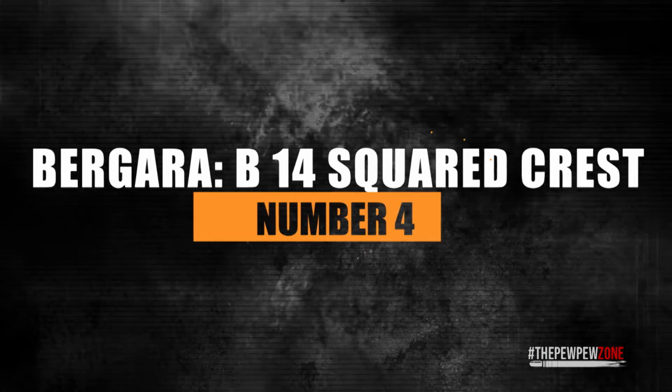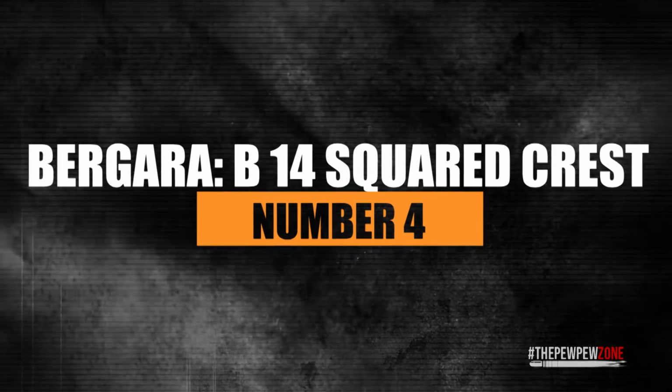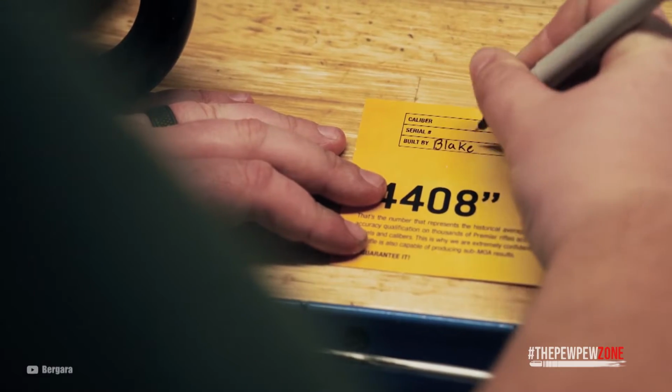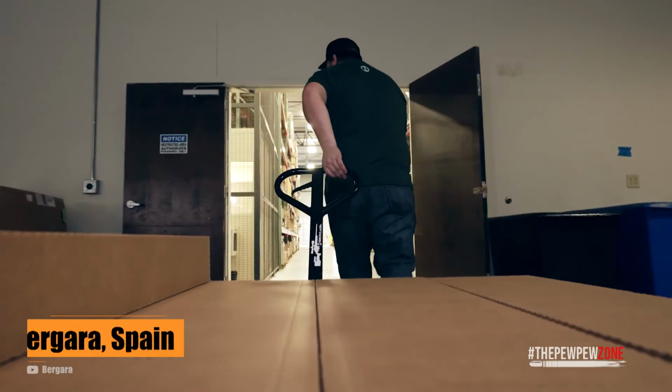Number 4. Bergara B14 Crest. For those of you who didn't know, Bergara is a firearms manufacturer out of Bergara, Spain.